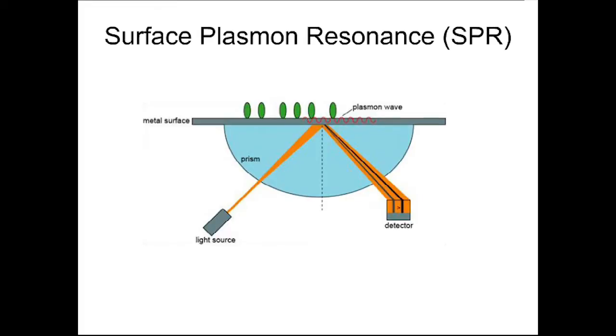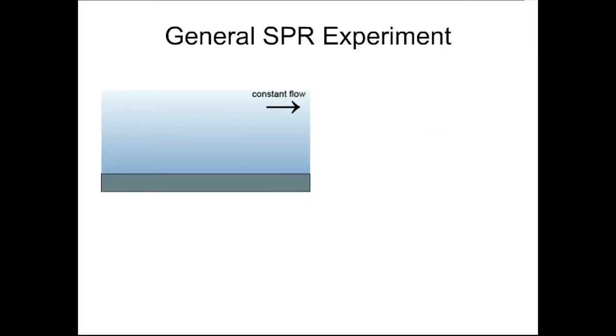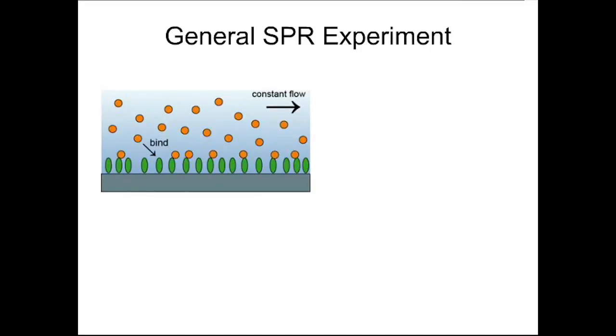The general SPR experiment is fairly simple in design. You have a chamber that is under constant buffer flow. You first immobilize your biomolecule to the surface, bind analyte, allow your analyte to dissociate, and then you wash off any remaining analyte, and you can repeat this binding cycle.